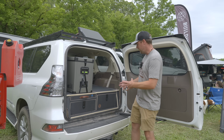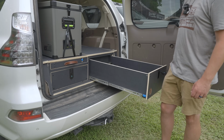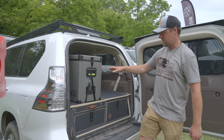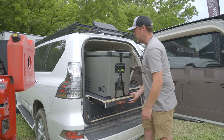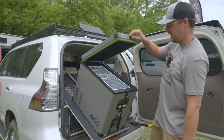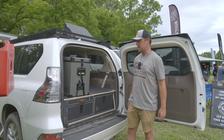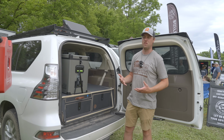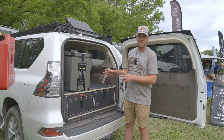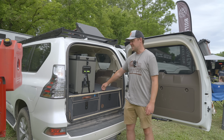But some of the key features of this drawer system are the fully extending drawers that lock out, and my favorite part is the drop down fridge slide. So I can grab this, pull it out, and it drops down, which gives me easy access to everything that is in my fridge. And because this is custom fit to the GX or whatever vehicle you end up getting it for, there's a bunch of different SUVs. You've got like the 4Runner, the Jeeps are pretty popular ones. But because it's custom fitted, you are maximizing the available space. And with the construction that's used here and the special plywood, it is relatively light.